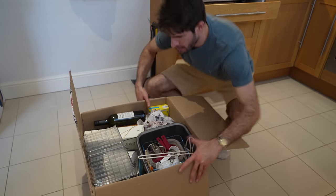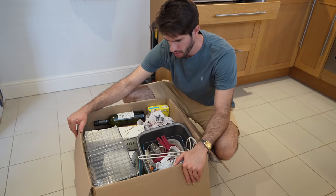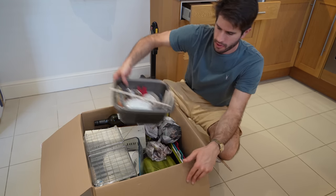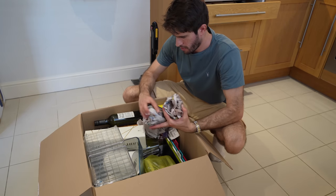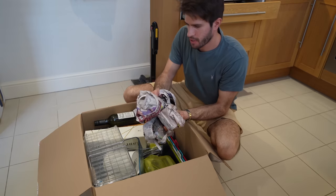Alright guys, we've got quite a decent amount of things going on in this box. Mostly random, but all kitchen related. So, I'm just gonna have to take them out one by one and see where they belong one at a time. That's a lot of mugs.